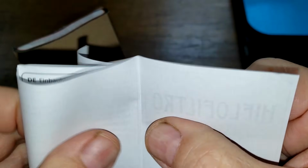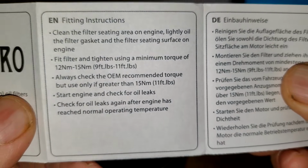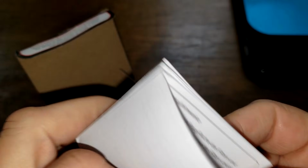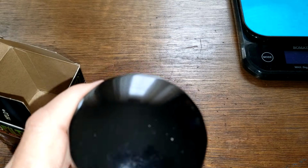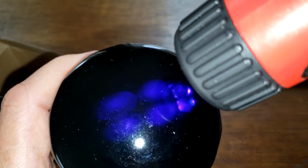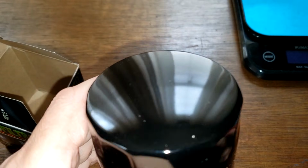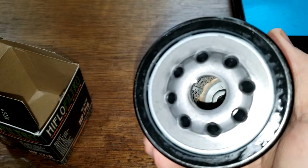And they got some instructions here. Yes, they're here. Fitting instructions, how much to torque it to. Okay, and they got it in different languages. And this filter is all black. There's not even any writing on it. I tried checking this with a UV light, same thing with the other one. If I see any kind of date code, I saw something earlier, but I couldn't read it. So I think there was a date code on here somewhere, but we really can't even read it. So yeah, let's get the plastic off.